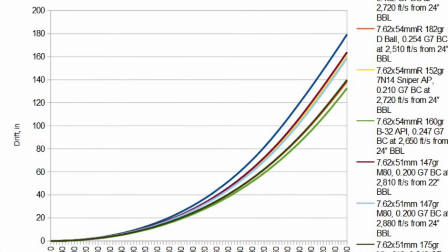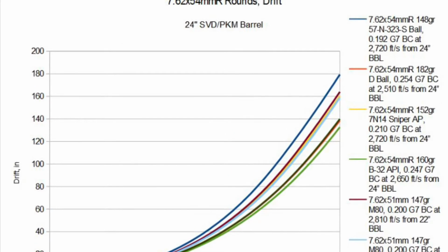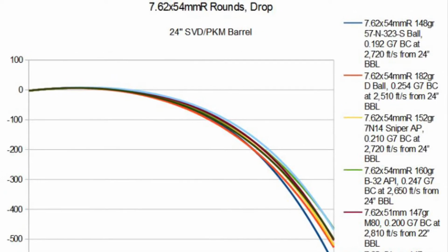And I'll actually roll the charts here. It's surprising to see how close the two cartridges actually are. Now, they're not exactly one-for-one swaps, but when you look at velocity, energy, drop, and drift, they actually perform quite close to one another. And it shouldn't be too surprising for a couple of reasons.